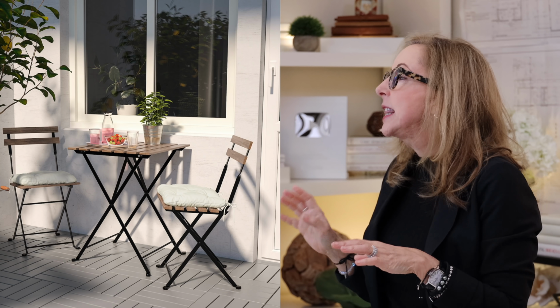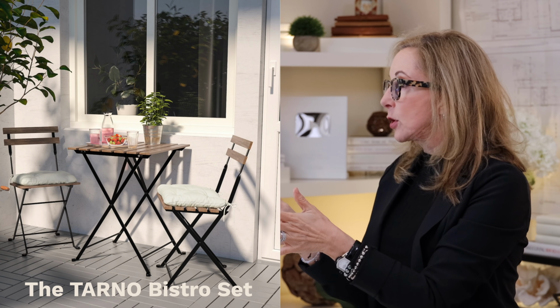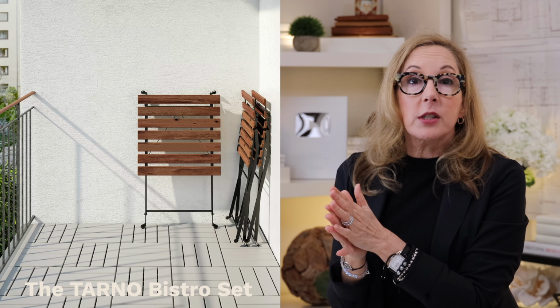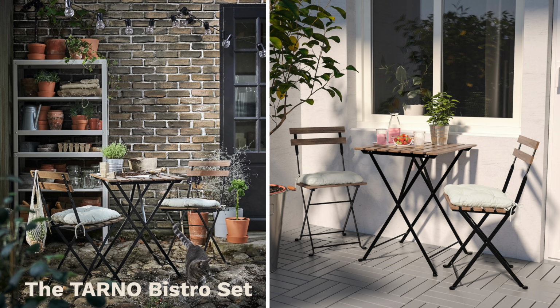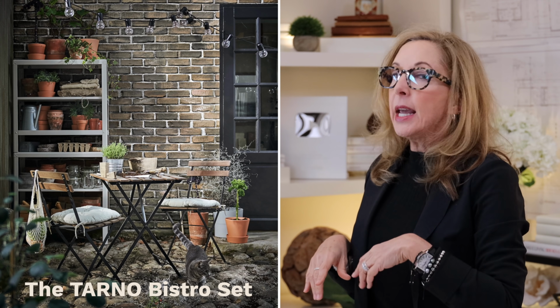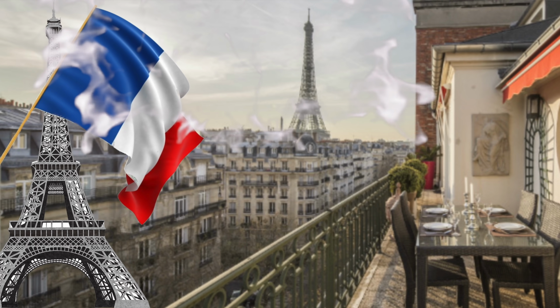Oh, and now if you, like me, can't wait to dine outside, do I have a cute little piece for you. This just is darling. It's a super cute little bistro set that even folds up. So if you're in a tight or small space on your deck, this is your friend, no problem. You can definitely use it. It's called the TARNO. And I gotta tell you, you fold that little thing out, it'll transport you to a Parisian balcony in a second.